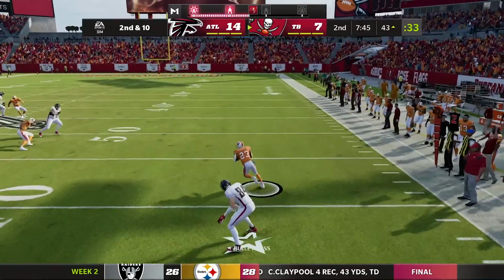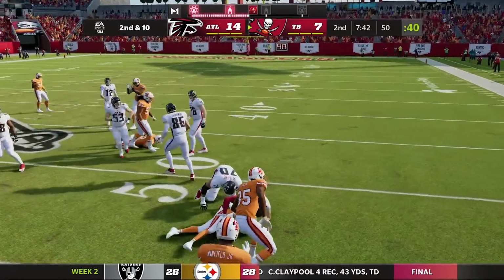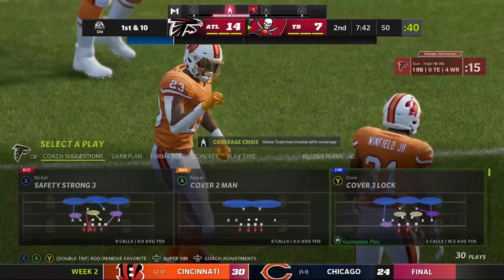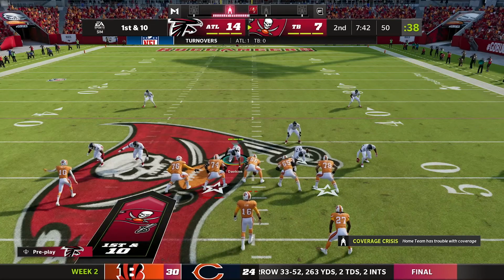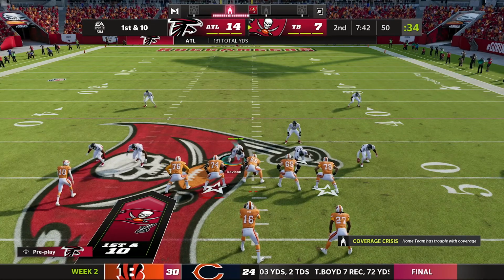Oh, he rifles one, and that's going to be intercepted. Picked up by Sean Murphy-Bunting. And he'll get this one out to the 50 to the midfield stripe. So this is something we didn't see at all from this offense in the victory last week. That's a turnover. They didn't have any, but giving the ball away here in the opening quarter.